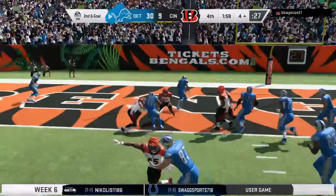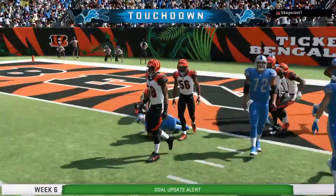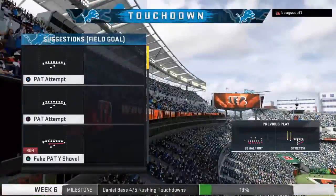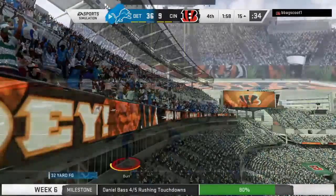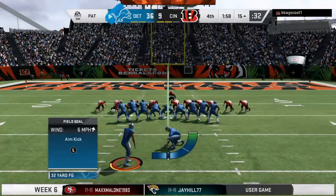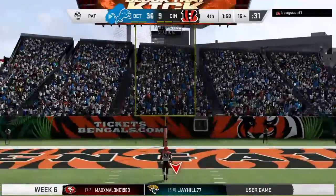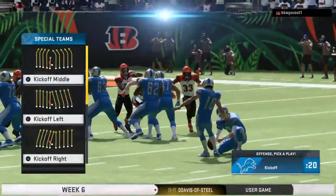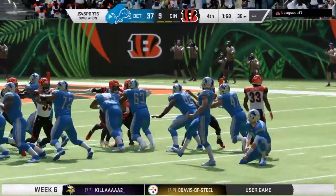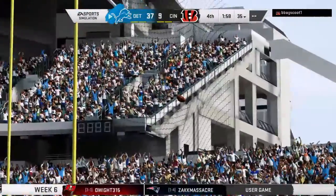On 2nd down now, it's Bass, and he will get into the end zone. It's another touchdown. This thing is ugly. Still an important piece of business to take care of, the extra point. And that'll increase their lead to 28. Makes the score Lions 37, Bengals 9.